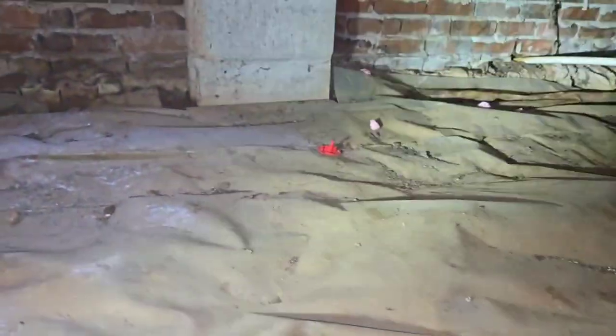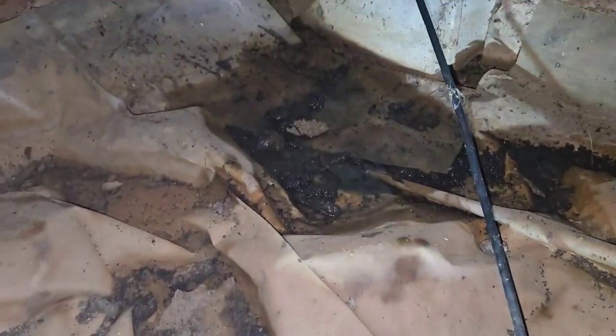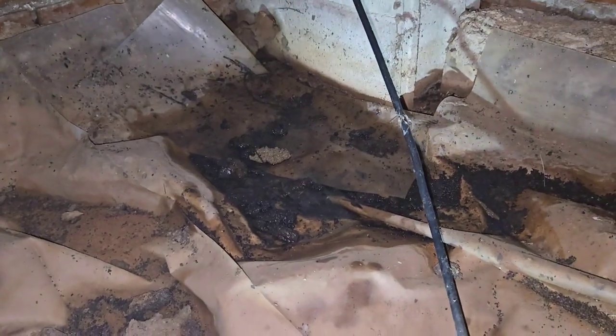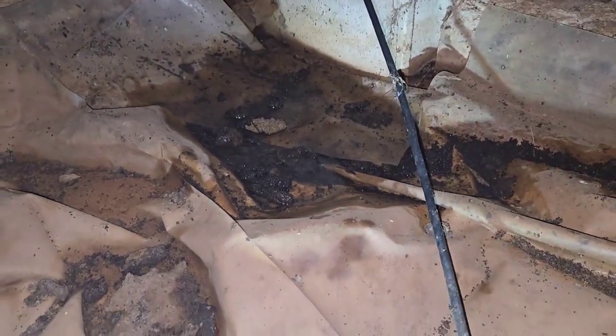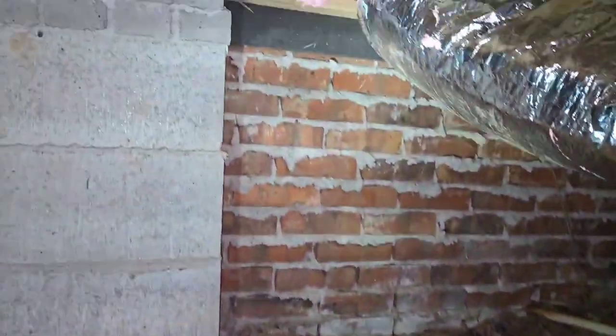Yeah, you know, as many crawl spaces as you go in, you don't get used to them, especially when they're nasty. Look at all this fecal matter. Oh my God, this is nasty. Some water right there. Smells like sewage water. I don't think it is. You smell this in the house, I mean, you have to. You never get used to this. You don't know what you're gonna come up on.